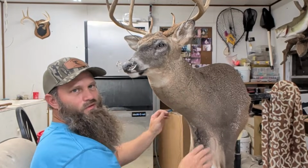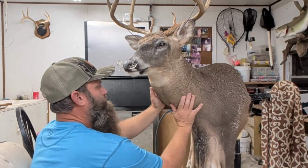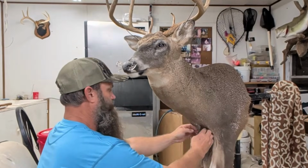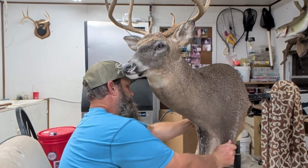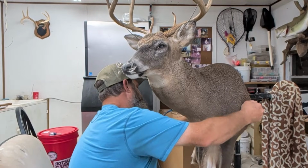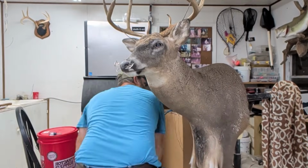I wish the camera would show better than it does, but I'm bringing this muscle tone out, and I'm looking at the camera, and I'm just not seeing it in the camera as much as I would like to see it. So y'all aren't getting to see as much as I'd like for y'all to.